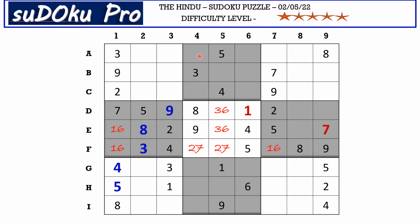Let's try to fill column 4. There is 4 and 5 which blocks these two cells. So 4 and 5 have to be in these 3 cells, but you have 4 and 5 blocking here. So 4 and 5 go here in these 2 cells. There is 4 blocking from here. So I4 takes 5 and H4 takes 4.